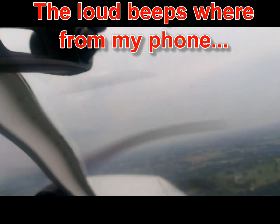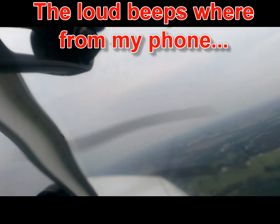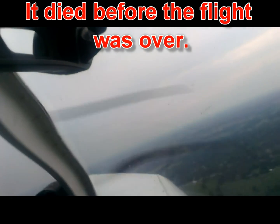Cherokee 707, wind 280 at 4, runway 22, clear for the option, and the MD-80 is 6 miles out. 22, clear for the option, Warrior 4377, we'll look out.